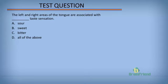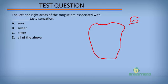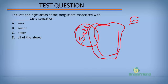Okay, now let's take one question to help us see how much we understood the class today. The left and right areas of the tongue are associated with dash taste sensation. A, sour taste sensation. B, sweet taste sensation. C, bitter taste sensation. And D, all of the above. If you recall, you would remember that we said the tongue enables you to taste 5 taste sensations. And we said that it no longer holds true that particular areas of the tongue help you taste particular sensations. We learned that every part of the tongue is able to taste the 5 taste sensations. The correct answer here is all of the above, D.